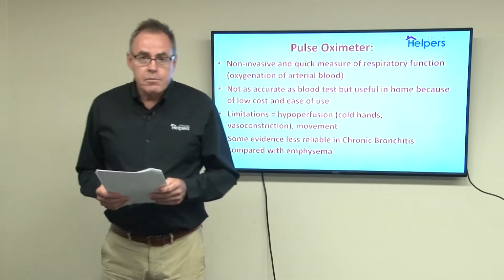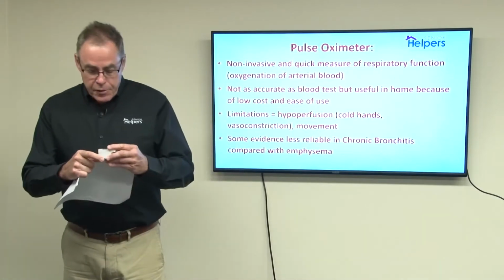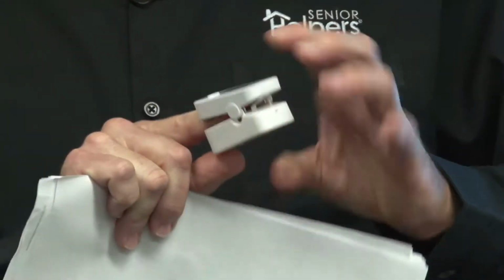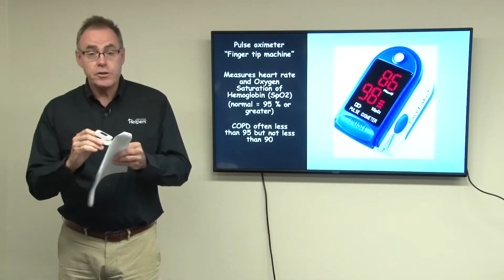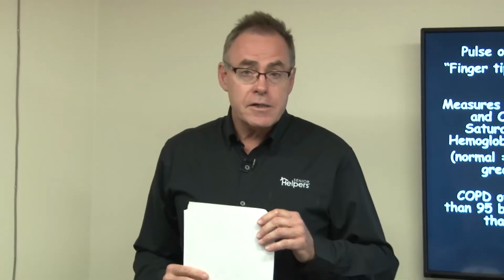Okay, one of the pieces of equipment you'll see quite often is a pulse oximeter. It's a very inexpensive little piece of equipment here. Just put it on your finger and push the button. It'll come up with a number which measures your pulse and also what's called your oxygen saturation. It's very useful, it's non-invasive, very inexpensive, easy to use.